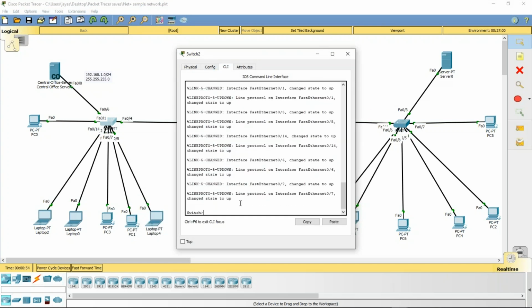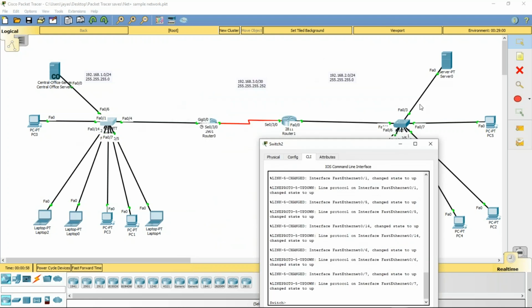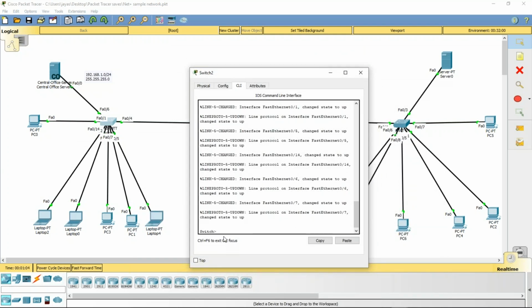So here's the problem, right? Let's say that I'm telnetting from over here to over here, and there's a man in the middle somewhere that's intercepting. Well, they're going to see everything because Telnet is displayed in plain, right? It's not encrypted.